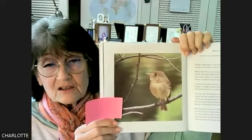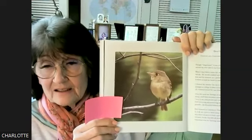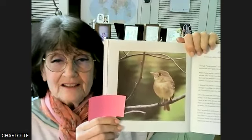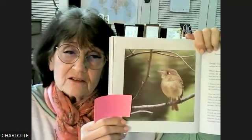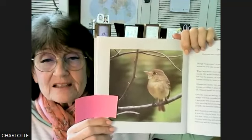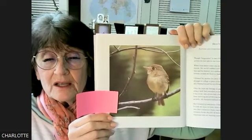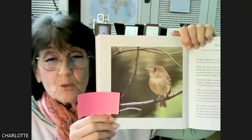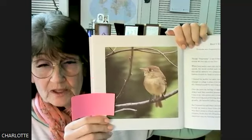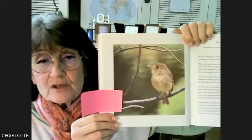There's lots of detail. His eye has the reflection of, it looks like a galaxy in it, like the one in Men in Black, the little tiny galaxy. And it has his beak and his eye ring so clear. But it also, this is a wood pewee, Western wood pewee. This was in California, I took this. And he's on a tree branch.